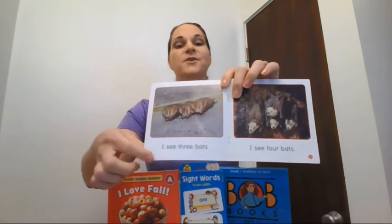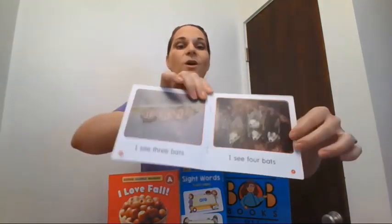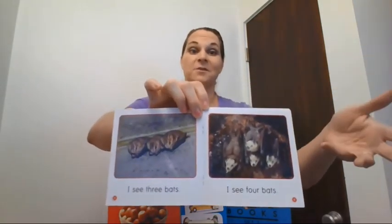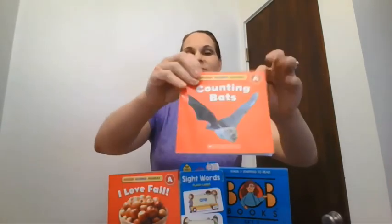So these are nice. They focus on just a couple new sight words in each book. So for this one, it's I and C. You have words that you can discover from context. So the words 3 and 4, you can figure those out because there's a pattern and you can look at the picture to check. And then the word bats is also repeated and it's decodable. So very, very nice set of books.